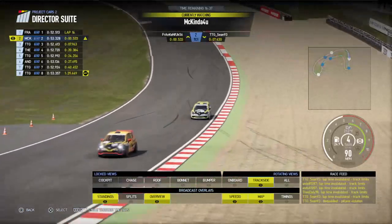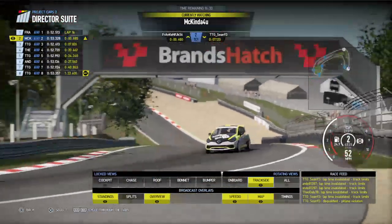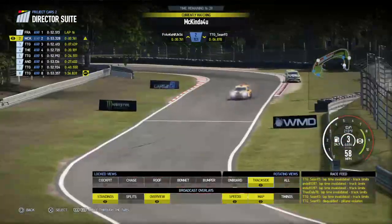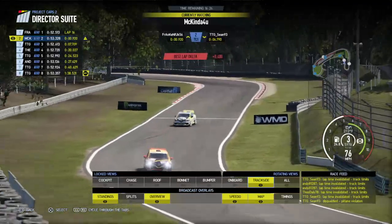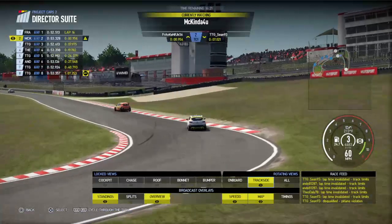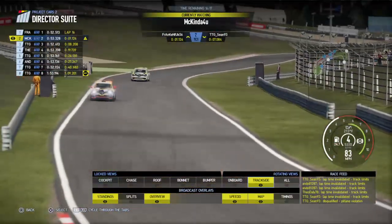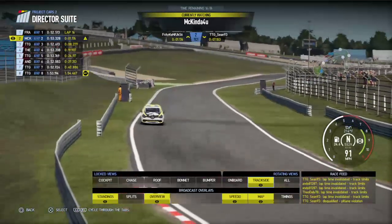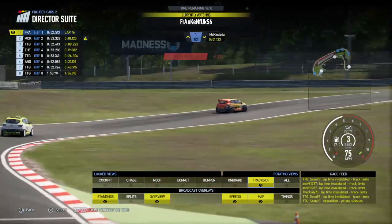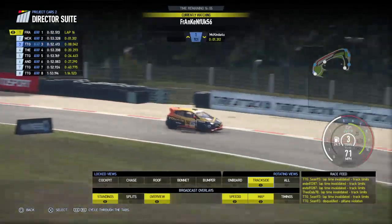McKinnon for you in second, now six tenths off, and Frank might finally have the measure of him here as we approach the halfway stage. But back to the action, with Frank leading the way, 1.1 seconds. McKinnon for you struggling now, it seems, as Frank begins to pile on that pressure. And he will have Mays in front of him as well to worry about.